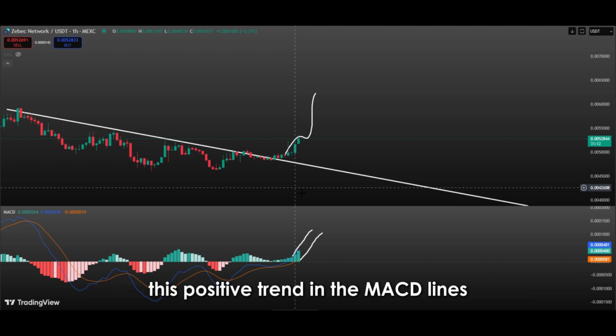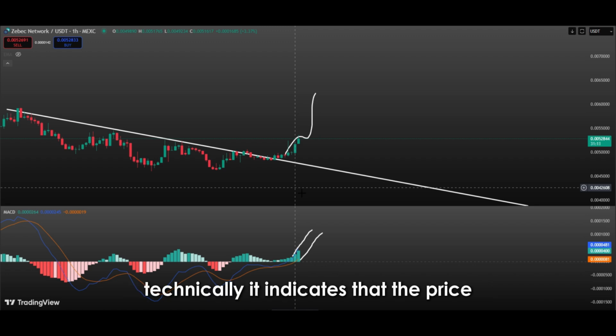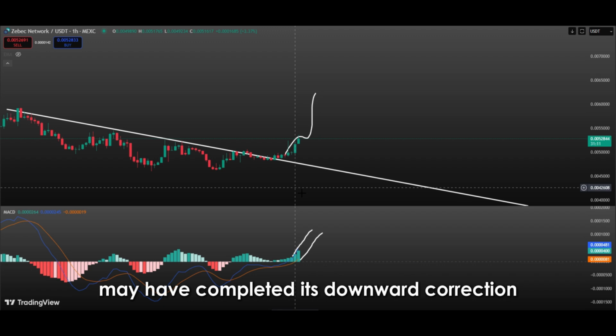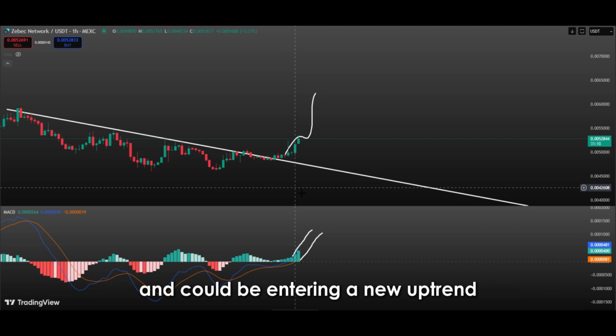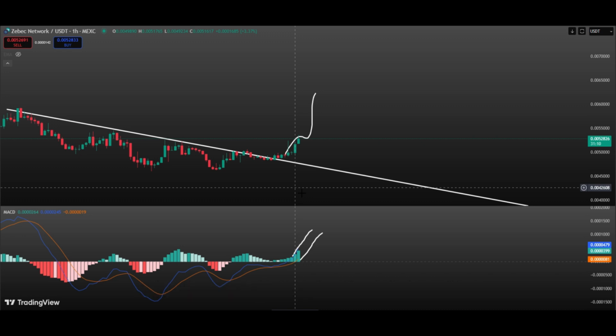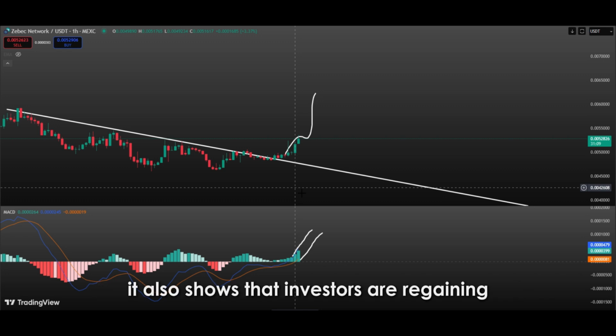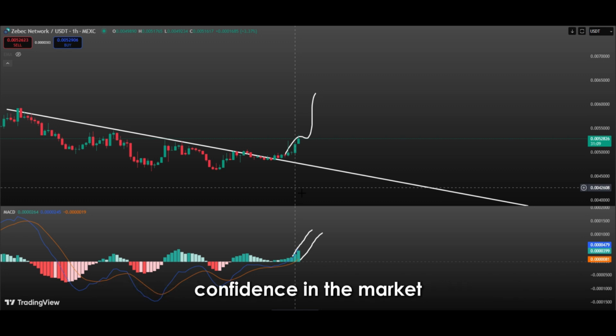This positive trend in the MACD lines serves as an encouraging signal for investors to enter long positions. Technically, it indicates that the price may have completed its downward correction and could be entering a new uptrend. Especially when the MACD shifts from negative territory to positive, it is a strong technical indication of a major market reversal. It also shows that investors are regaining confidence in the market, which is reflected in the price.